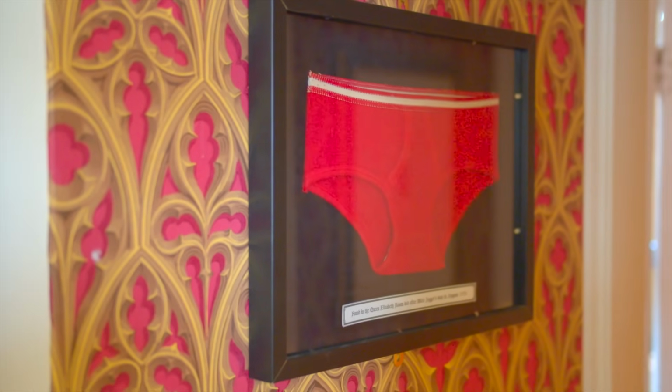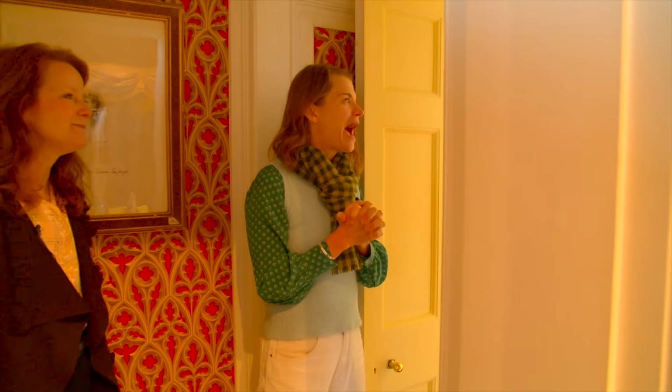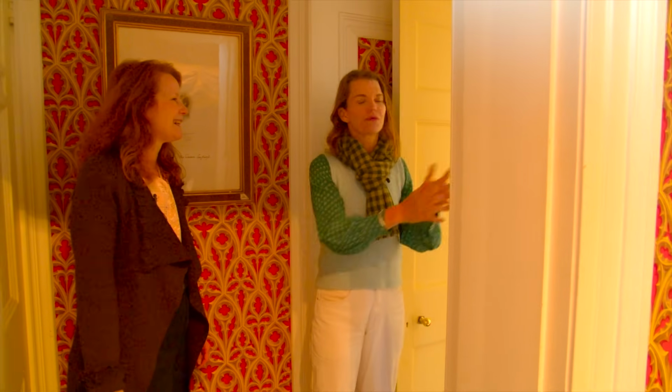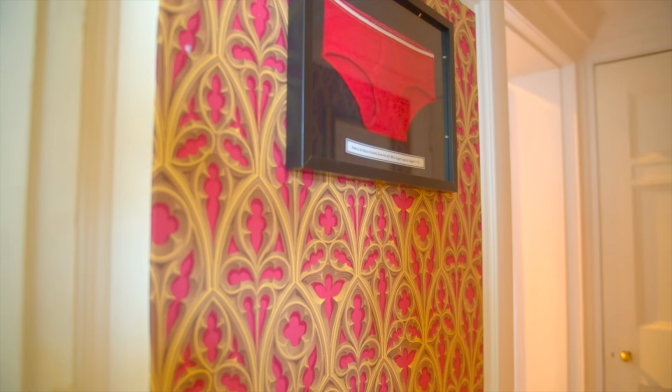They're itty bitty. Well, you know, he's a petite performer. He is a petite performer. How brilliant and lovely that it really works well with the wallpaper. It matches. A gothic red. How fun.